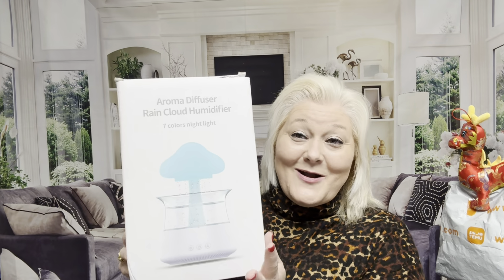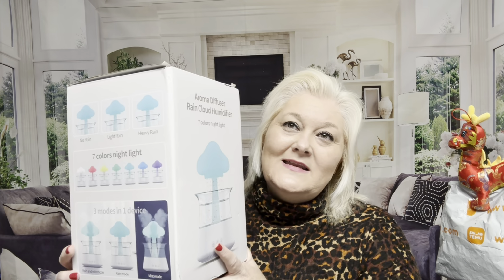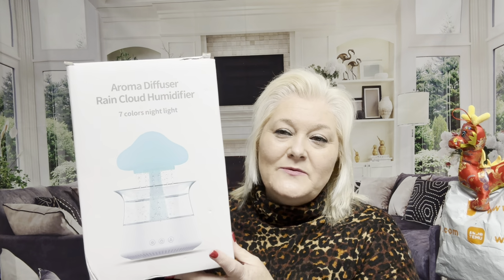So I am going to talk about this. Now, this is one of those items that I have seen on TikTok, on Instagram, everywhere you can think of, people showing these things. And I would look them up and I'm like, do I really need that? Do I really have a use for this thing? Guys, this is the Aroma Diffuser Rain Cloud Humidifier. And I'm going to open it up for you.